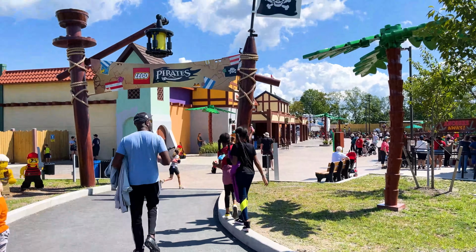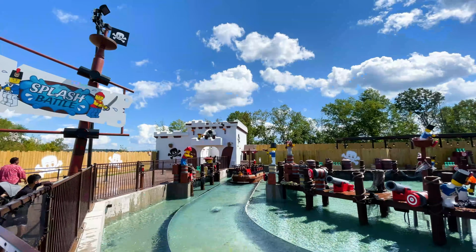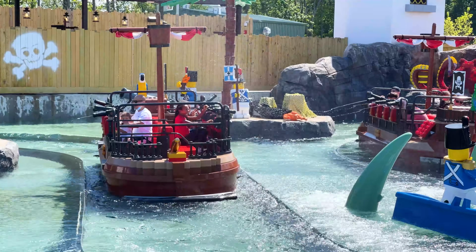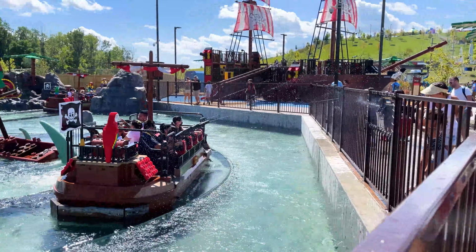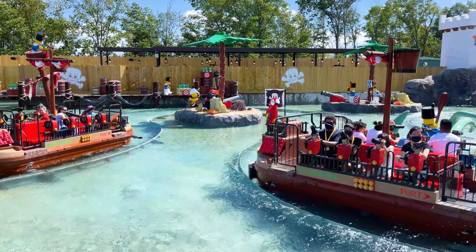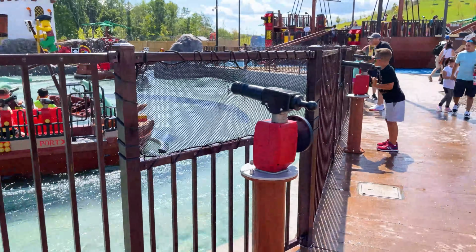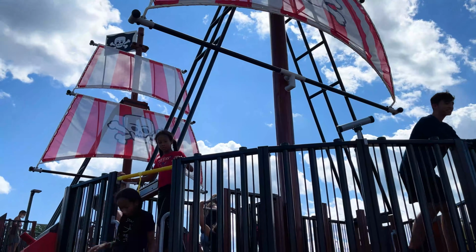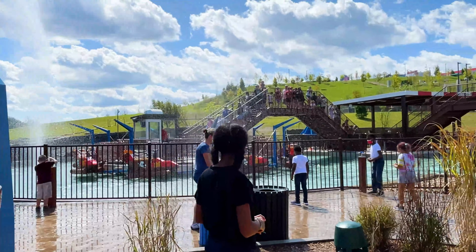Next up, we went to Lego Pirates, which is where you can find lots of different fun water attractions. We loved the ride Splash Battle, where we got to ride in a little boat with cannons that sprayed water at the other boats. During the ride, people watching from above would shoot water at the boats too. And it was really fun to see how into it they got. This was one of the girls' favorite rides. There's also a big pirate ship playground area next to Splash Battle that has a ton of fun water features.